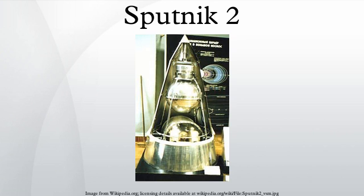After reaching orbit, interior temperatures rapidly climbed to over 40 degrees Celsius, and Laika survived for only a few hours instead of the planned 10 days. The orbit of Sputnik 2 decayed, and it re-entered Earth's atmosphere on April 14, 1958, after 162 days in orbit.